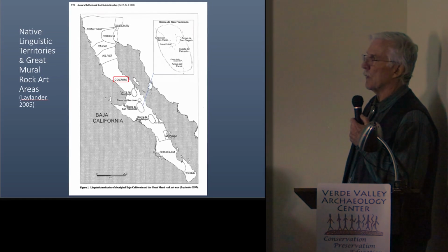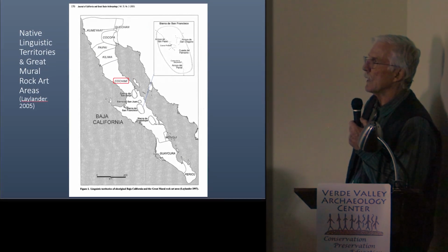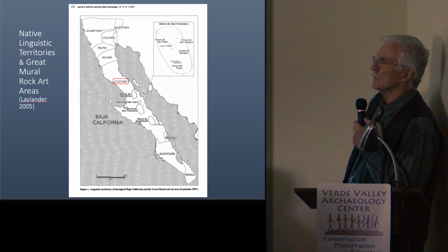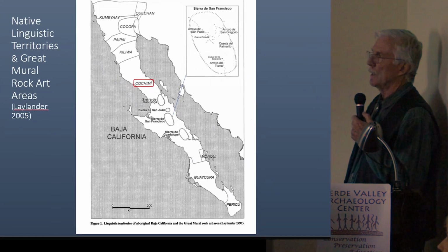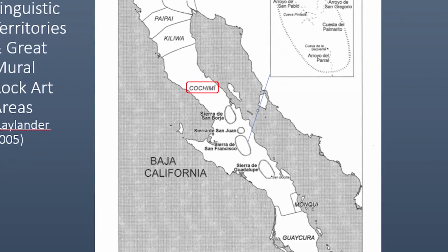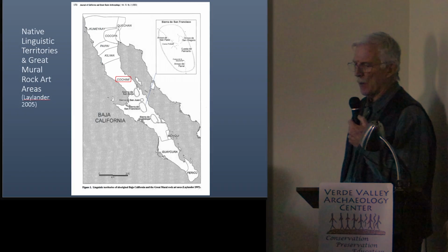The 4 rock art areas I talked about are identified on this map here, and you can see the native linguistic territories so that we can identify those native tribes that may have been responsible for the rock art. One of the great mysteries of this rock art, though, and there are still several mysteries, is that when the Spanish came and settled in the 1700s, the Cochimi were there, occupying central Baja, and the Padres asked them about the rock art because they had seen it and it was very prominent.